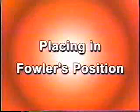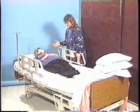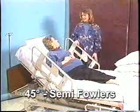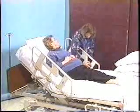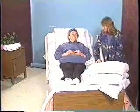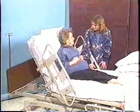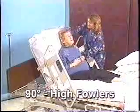Placing in Fowler's position. Place the client in supine position in the bed with hips at the point where a mattress bends when the head of the bed is elevated. Elevate the head of the bed to 45 degrees, called semi-Fowler's position, or 90 degrees, called high Fowler's position, as ordered.